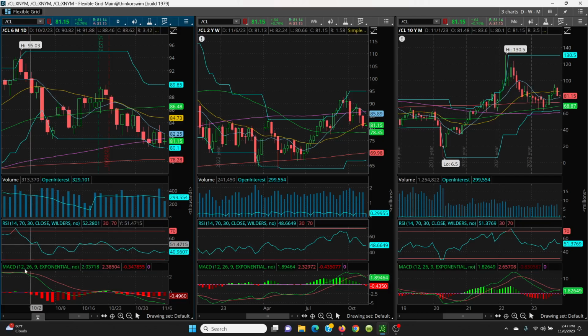Could go either direction. Bearish cross still intact here on the MACD. And look at this bearish cross here that happened. Okay, boom. Green below the red, never good. Now, watch this 8 SMA here. See what's happening? So that's rolling over.